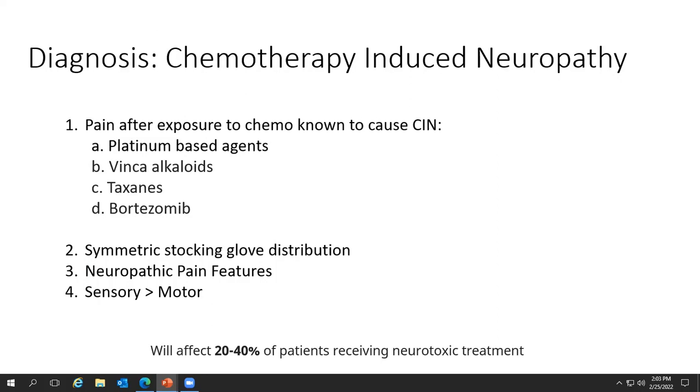So you have to have pain after exposure to an agent known to cause neuropathy. So we're typically thinking about platinum-based agents, vinca alkaloids, taxanes, or bortezomib. It, like diabetes, has a symmetric stocking glove distribution, and you have to have neuropathic pain features like burning, tingling, paresthesias, or numbness, and it is a sensory predominant neuropathy.